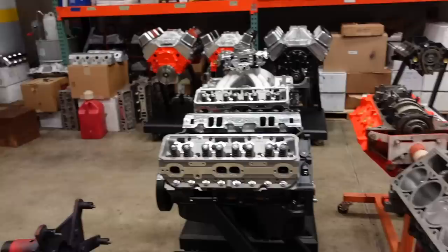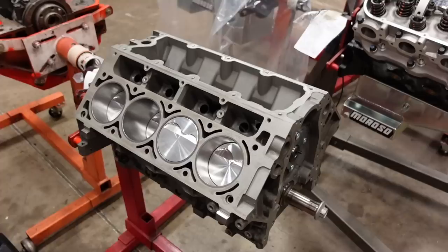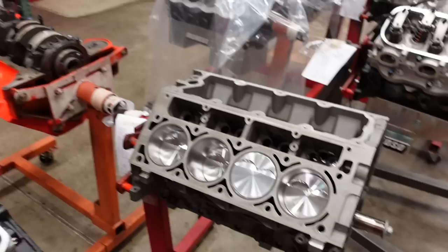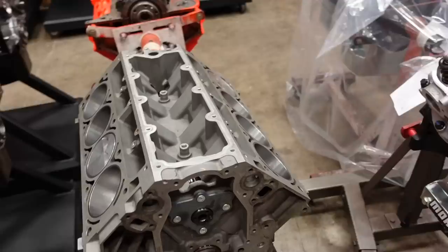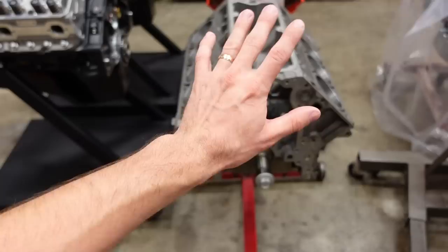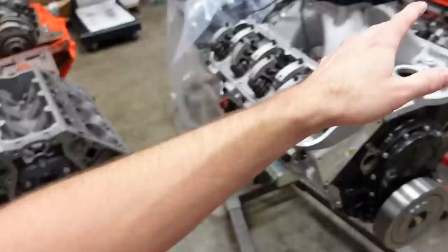This is an LS6 rebuild that we're doing. So it had a blower on it, and I think he popped a head gasket or something, but it hydrolocked and, you know, things happened. So it came in, we did our H-beam rod, forged piston package, custom cam. I think it's just waiting on a timing set that should hopefully be here today or tomorrow. We'll see. So anyways, moving on.